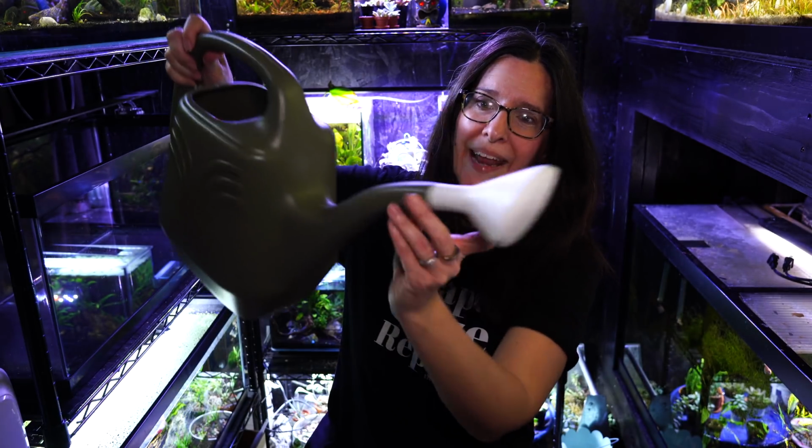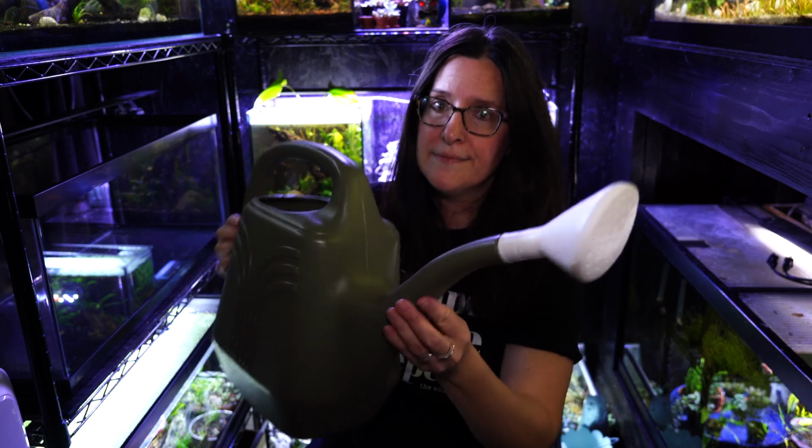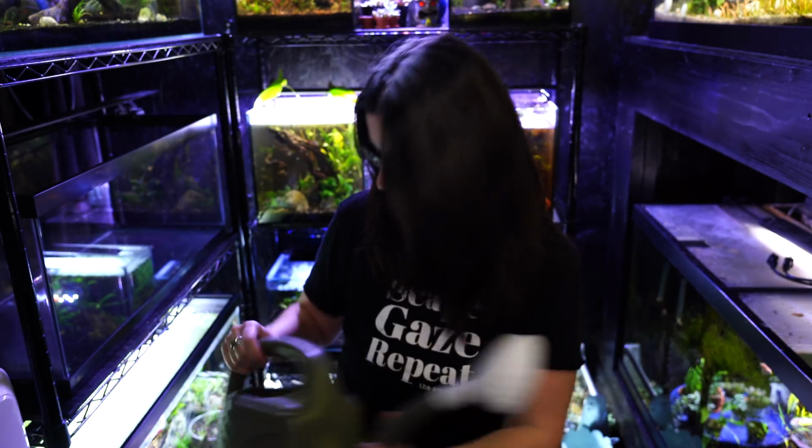But this is really great, and it doesn't leak from here. It's got a nice little seal. So FYI, Menards. Number 5. If you are a gardener, who doesn't want a greenhouse? I want a greenhouse. I want a big greenhouse.